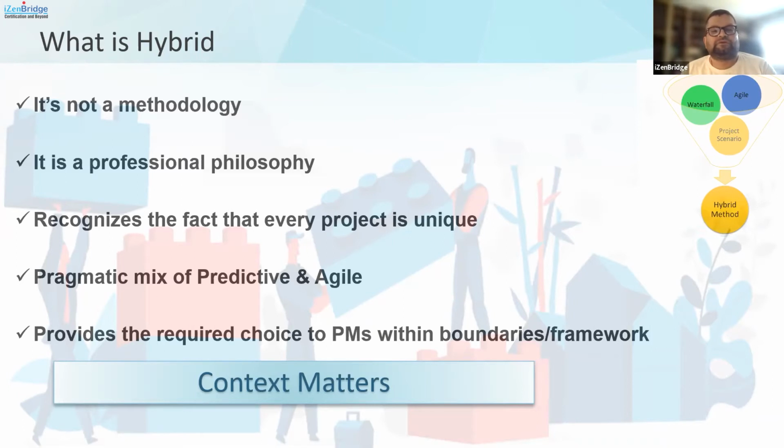So you need to, and when I say you, it's the project manager, take a judgment on which methodology is best fit for which phase of the project. And the last bullet is very important: it provides the required choice to the PMs within the boundaries and framework. It's important to emphasize within the boundaries and framework. What I mean to say here is that there has to be some method to the madness.